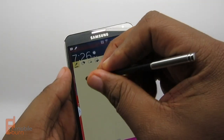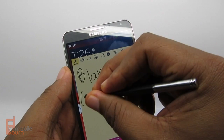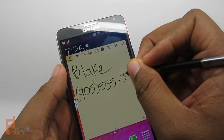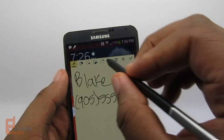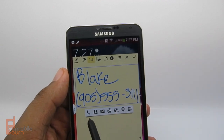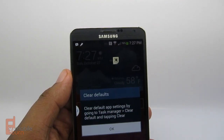This is Action Memo. So let's say I meet someone. His name is Blake. We're going to work together, and I get the number 905, 555, 3111. Okay, Action Memo tries to recognize that, and then I say, all right, let's take an action. Link to an action, and it says, what do you want to do? I have all these options. I'm going to choose phone, and then I can complete with the phone.